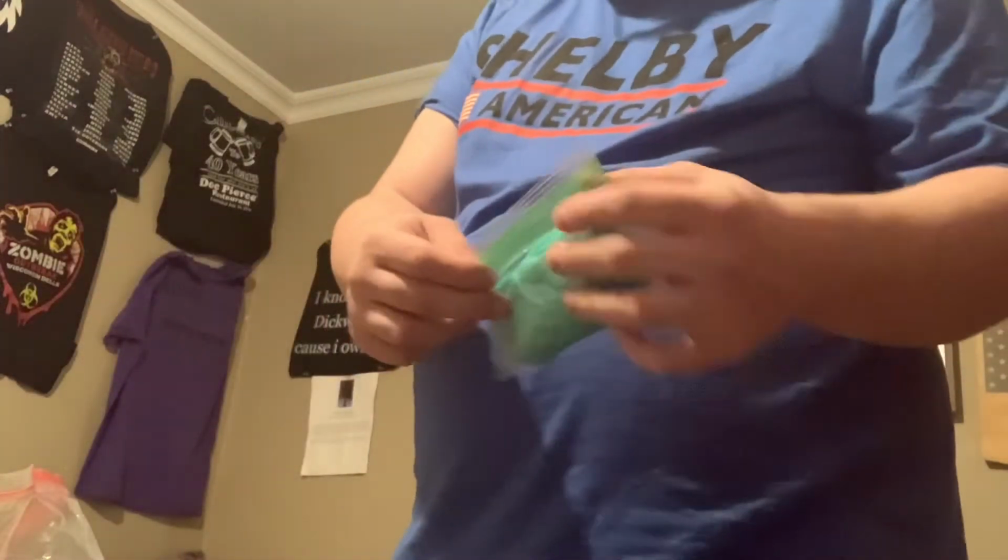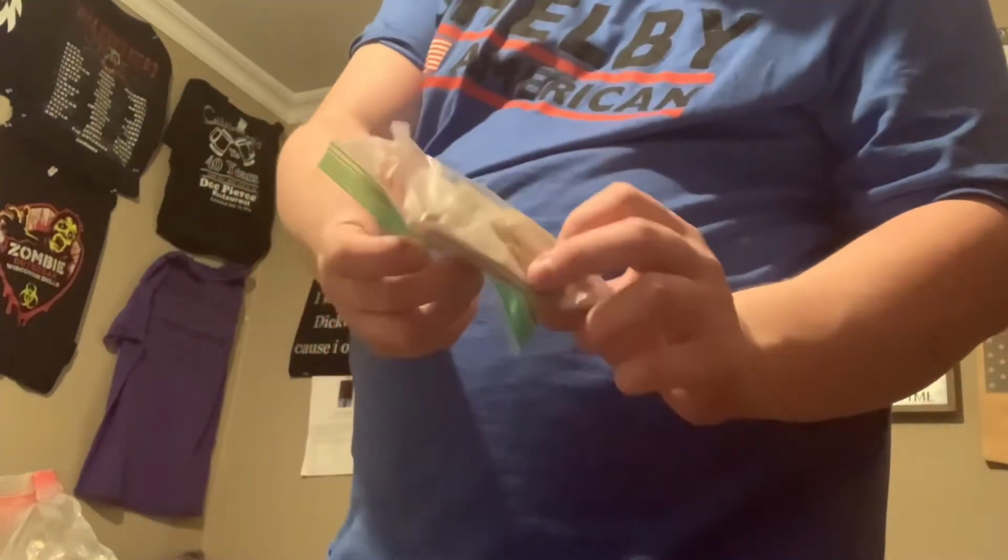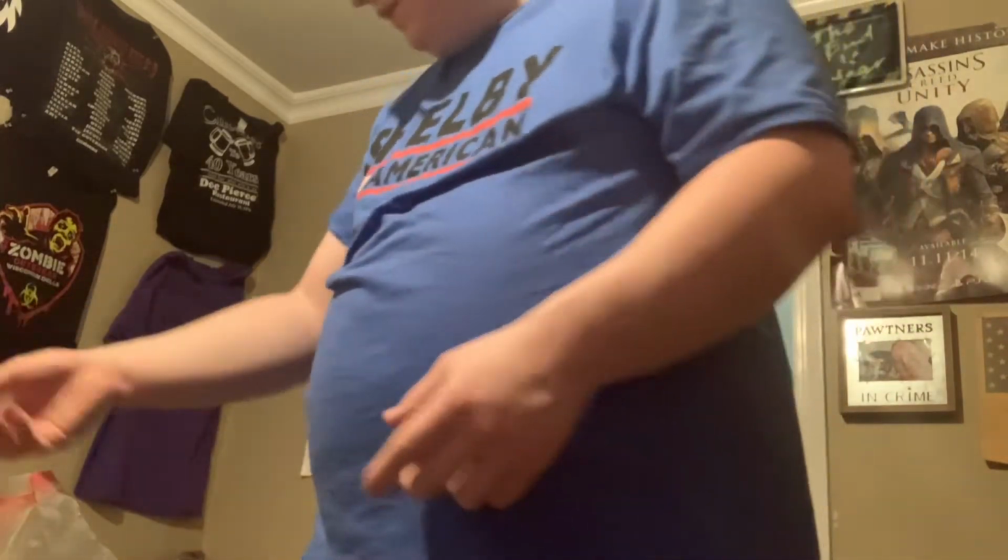Gloves, non-latex gloves, because you got those people that are allergic to latex. Some irritated skin treatment, anti-itch cream. I have some toilet paper and a variety of bandages in there.